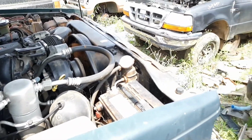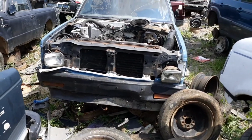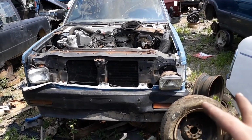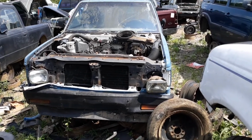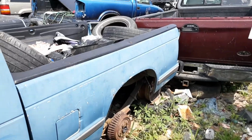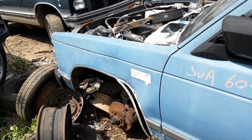4.3 Vortec. I would go in front of it. There's a big nest of bees, and I'm not a fan of bees. Forget what year this is. This one's a 2.5 5-speed truck, extended cab, 2-wheel drive. It's got a nice bed liner in it. Was a nice paint job.